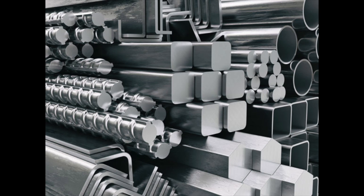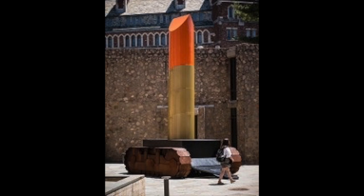All in all, this refurbished steel, aluminum, and fiberglass sculpture is not only a vital piece of art, but also of history.